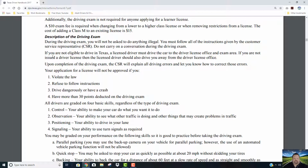If you are not eligible to drive in Texas, a licensed driver must drive the car to the driver's license office and the exam area. So if you show up to the DPS office driving a car with no one else with you and you don't have a valid driver's license to drive, you may find yourself getting in trouble. So don't do that. If you're borrowing somebody's car, even if it's your own car and you don't have a license to drive, make sure someone who is licensed to drive drives that car to the DPS office for you. If you are not issued a driver's license, then the licensed driver should also drive you away from the driver's license office. Upon completion of the driving exam, the CSR will explain all driving errors and let you know how to correct those errors.